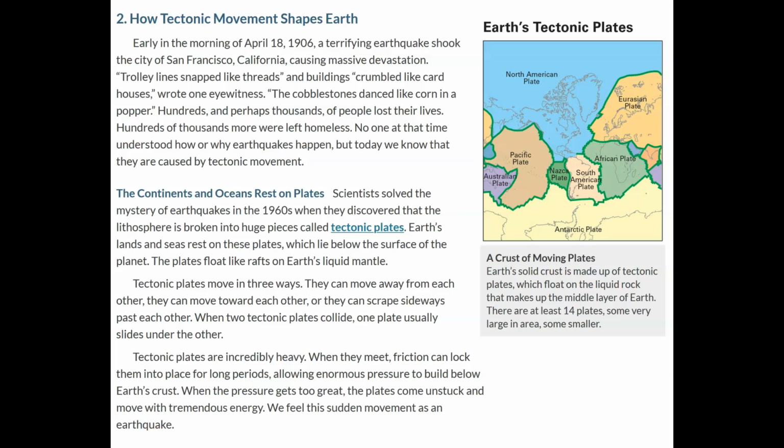No one at that time understood how or why earthquakes happen, but today we know that they are caused by tectonic movement. Scientists solved the mystery of earthquakes in the 1960s when they discovered that the lithosphere is broken into huge pieces called tectonic plates. Earth's land and seas rest on these plates, which lie below the surface of the planet. The plates float like rafts on Earth's liquid mantle.